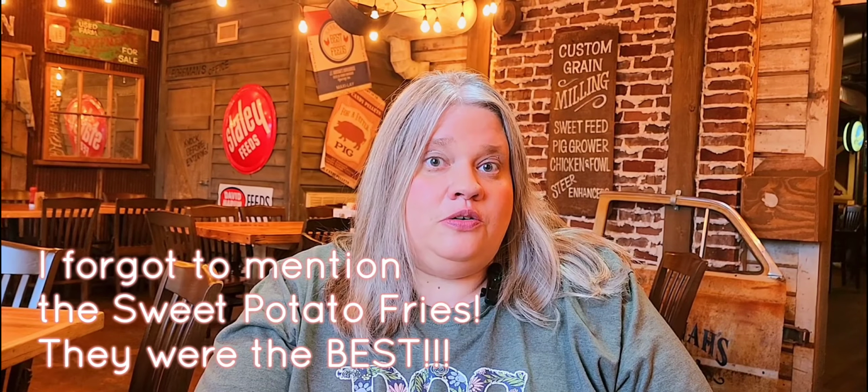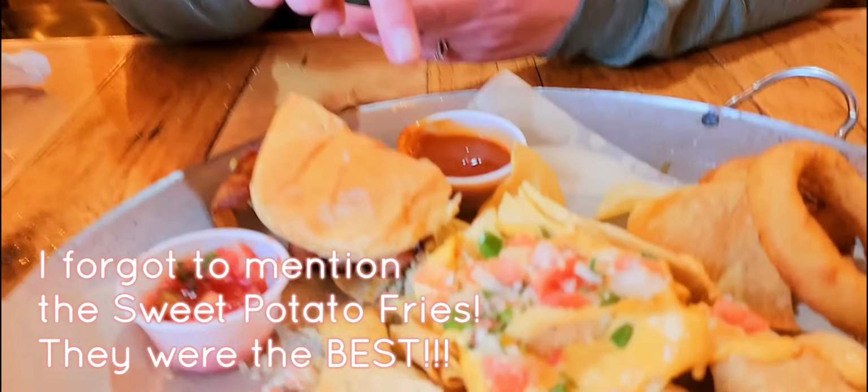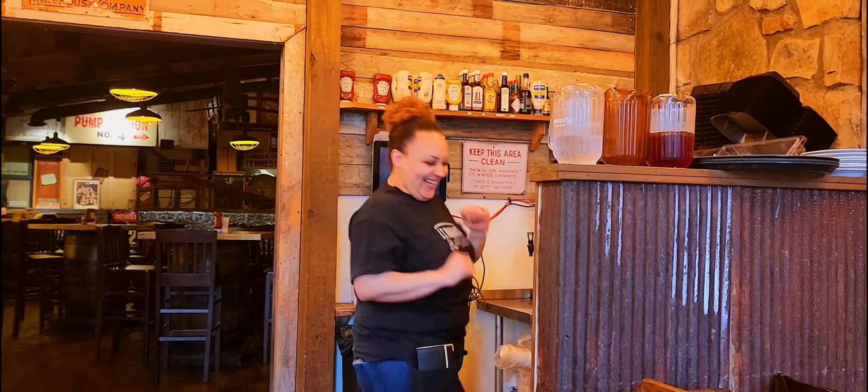And the queso on the nachos and the sampler platter down here is the best queso I think I've ever had, and that's saying something. Not kidding. It's amazing. Their onion rings are beer battered, which is my favorite. And it's all just good. Yes. And our server is wonderful.